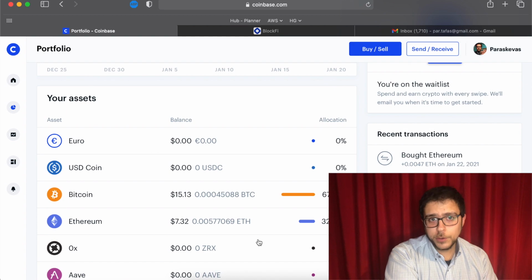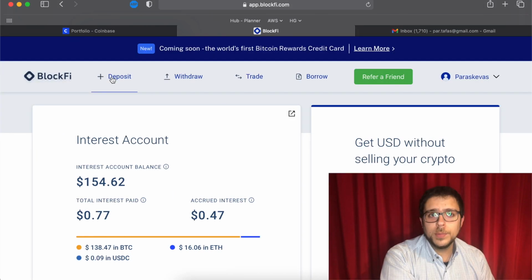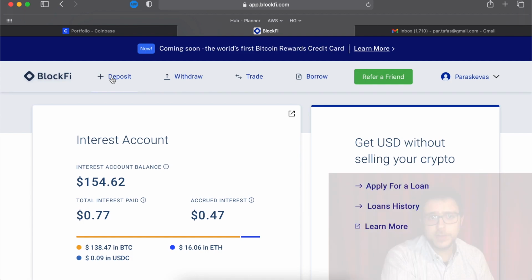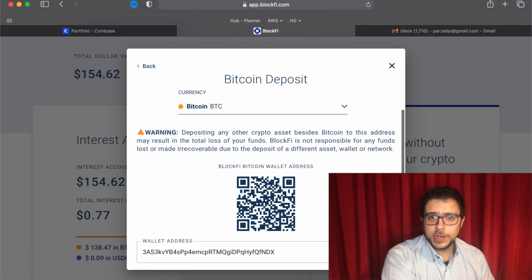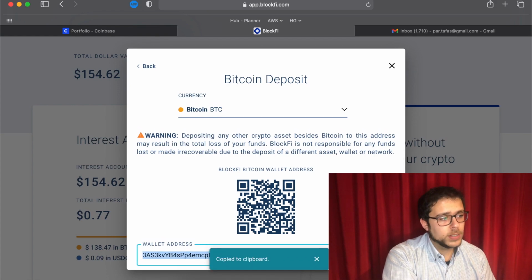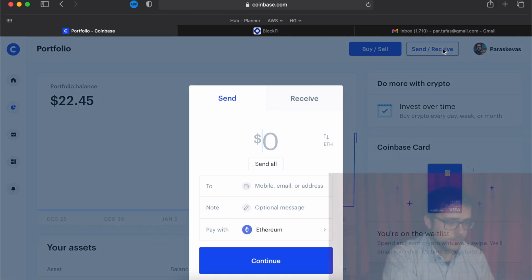You can now see that the Euro amount was successfully converted to Bitcoin and Ethereum. As I mentioned earlier, I'd like to earn some interest on my crypto. I'll thus choose to deposit my crypto on BlockFi in my Bitcoin and Ethereum wallets respectively. First, you select the currency, Bitcoin. You copy the Bitcoin address. Then you go back to Coinbase. You hit send receive.